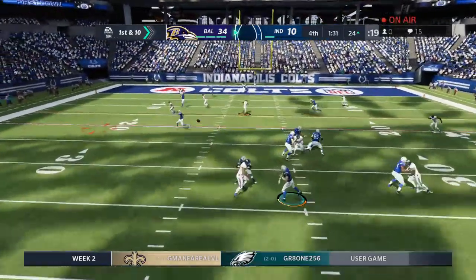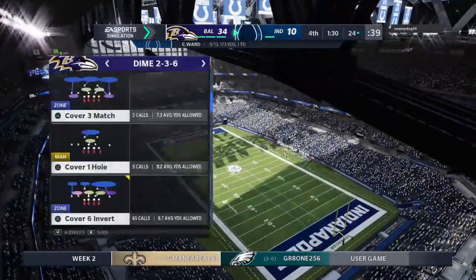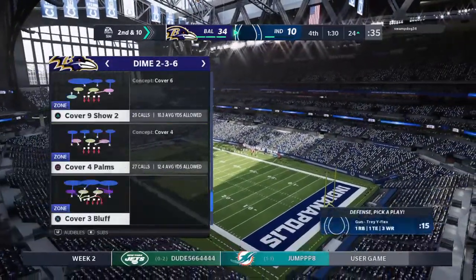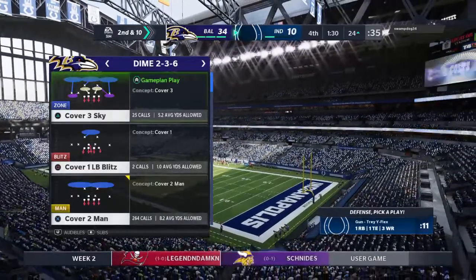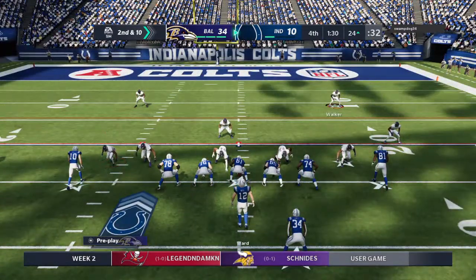Operating from the gun, Ward. And his throw is incomplete. Tyler Lockett was the target there, but it'll be 2nd down. At this point in the game, they've got to continue to try anything they can. They're still working at it, even though this one feels like a lost cause. From the 24, they'll go again on 2nd and 10.